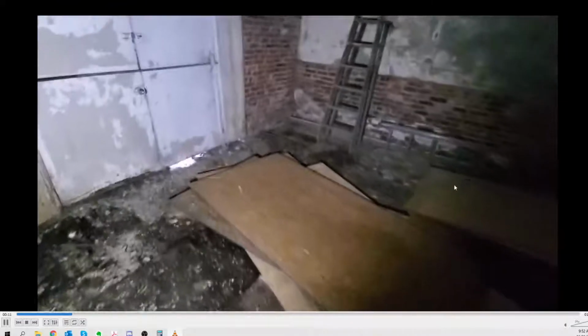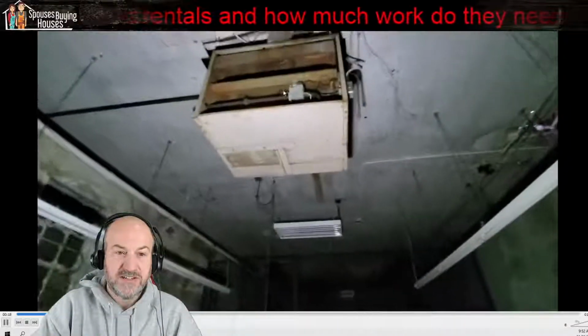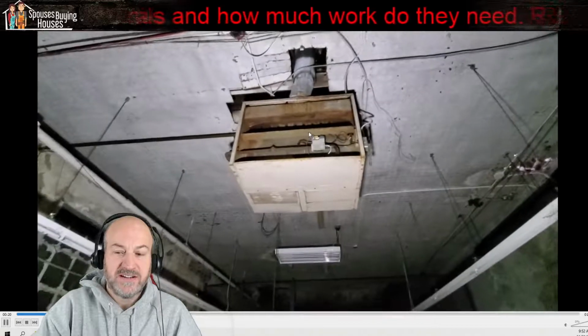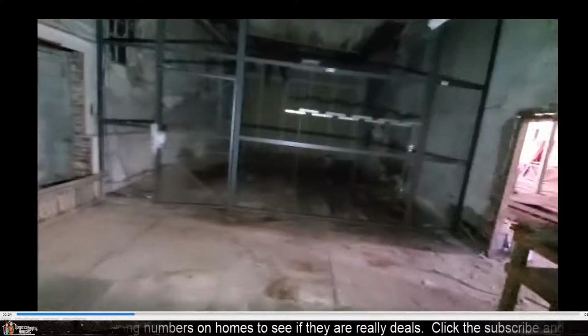Let me go back. Not that little itty bitty baby ladder. Yeah, oh yeah, there's a big, long, huge, that's a monster ladder there. And then here's the secure storage area. Here's me trying to check out that gas furnace to see if it was still any good, the heater.